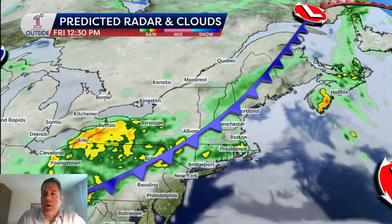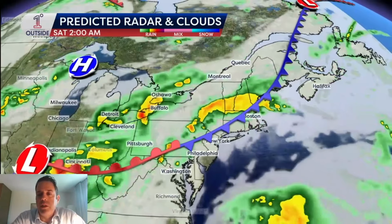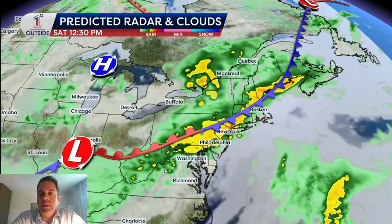Friday, the chance of showers and thunderstorms builds to central and southern New England as well as a cold front approaches. Now, that cold front never makes it through. It stalls out. And that's why Saturday, we still think that showers and thunderstorms are probable. And it's looking still like there's a good chance you get a period of focused rain in there as well.